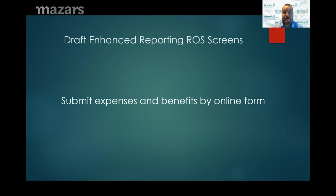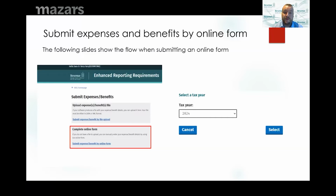But if you have an ad hoc position where an employee can be making these claims on a daily basis and you're making these payments on a daily basis, then that would necessitate a daily submission of that information to the Revenue Online Services. So again, that's a policy that should be reviewed in context of what's coming in on the 1st of January. So the other option, as I said, is the completely online form.